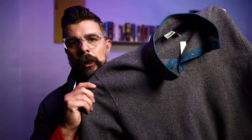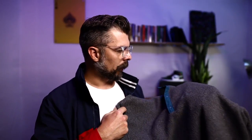This exact style is going for $35 to $40 on recent comps. As we get into the cold weather, I think those prices will adjust. It's got the embroidery of L.L. Bean right there on the chest, so I'm pretty happy with this piece. It was $4.99, we paid $4.